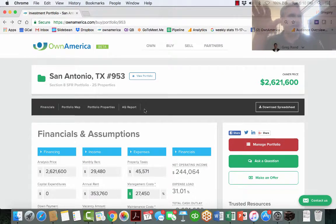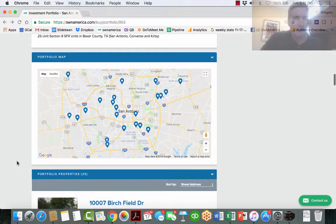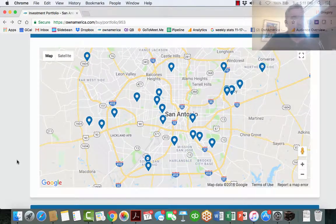And what makes SFR kind of cool when it comes to Section 8 is that other forms of subsidized housing tend to be densely concentrated, which means there's neighborhood risk when there's a high density of subsidized housing. If I scroll down, I'm going to go all the way past these charts and go to the map for a second. This map is kind of cool because it shows that these properties are spread out all over neighborhoods across San Antonio. So it mitigates some of that neighborhood density risk.